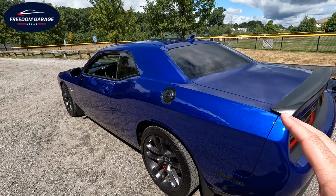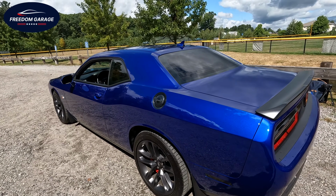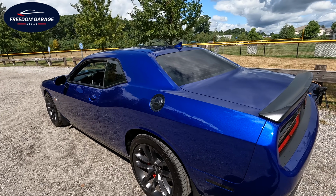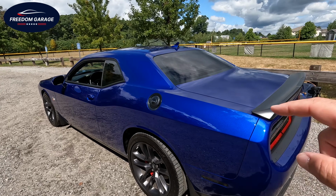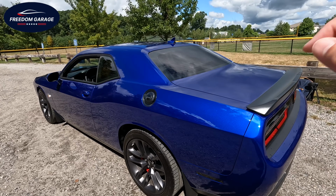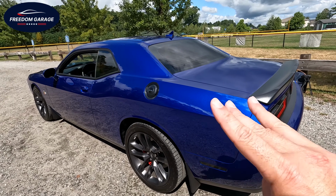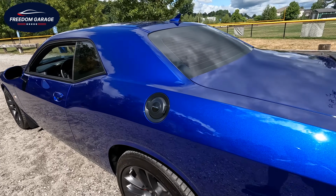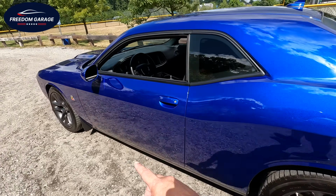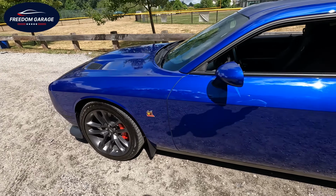This blue in the sunlight. What do you think down below? I think, other than a metallic black, I think this blue and the red, I'll go black, red, blue, like the Viper red from Dodge. Let me know your top 3 Dodge colors down below. This indigo blue is number 3 for me. But you see the famous Challenger fuel door. Got the big, long door on this vehicle.